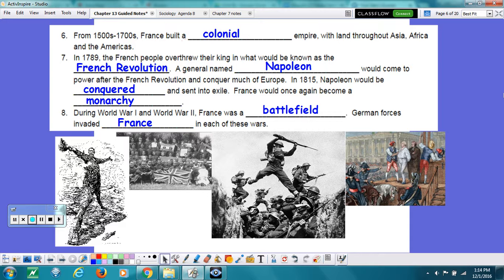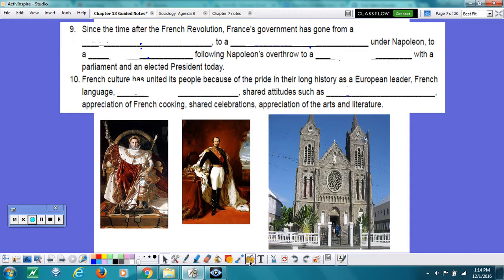During World War I and World War II, France was a battlefield for both of those wars. German forces invaded France in each one of those wars. Numbers 8, 9, and 10.